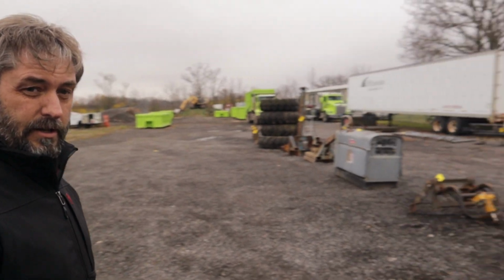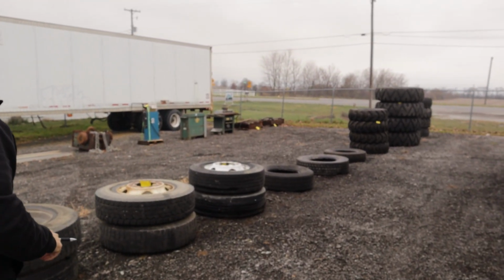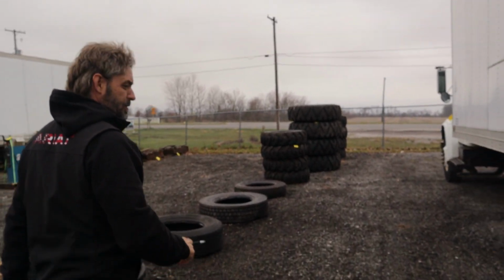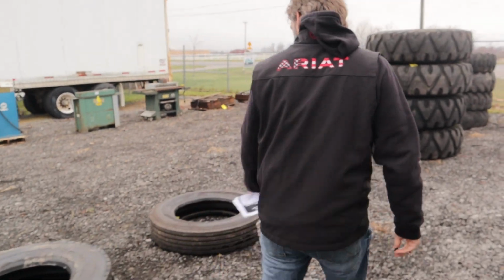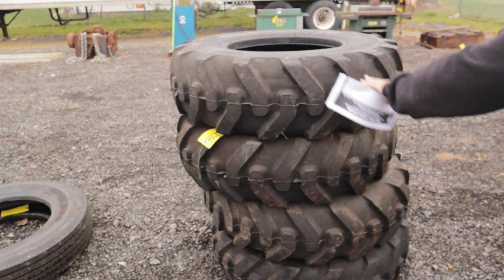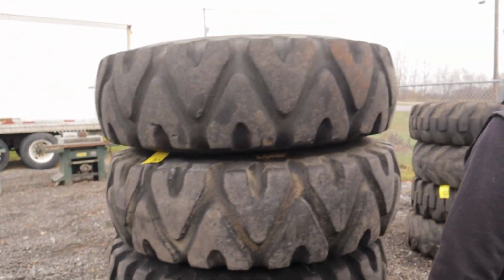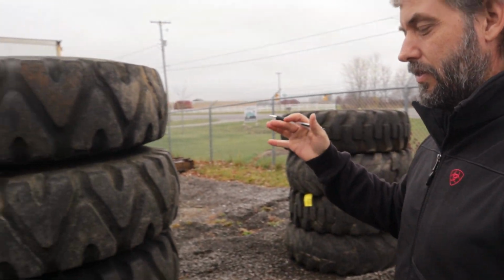So we saw that line. Down this line we got multiple sets of loader tires, semi tires, some on rim, some not. A brand new tire. A nice set of tires right there. A couple of sets of loader tires. So the dimensions and everything will be online.